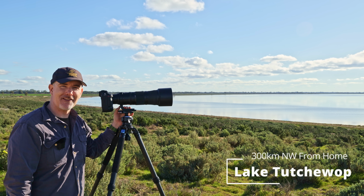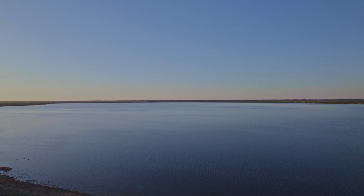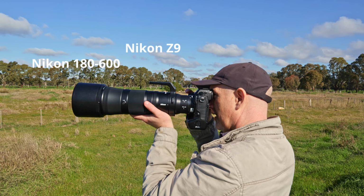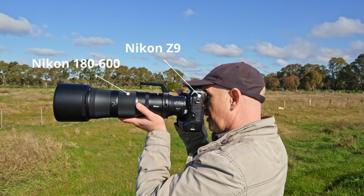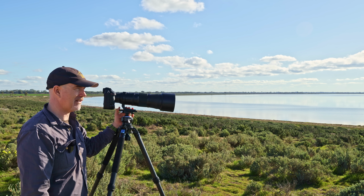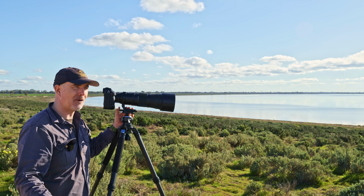As you can see, I'm out in the field. I've gone on a bit of a road trip. Why am I out here on this beautiful lake? Well, I've been very fortunate that Nikon Australia have lent me the Nikon Z9 and the Nikon 180 to 600 to try out. So I thought I'd just come for a bit of a drive and see if we can't photograph some birds and some wildlife, and I'll bring you along with me.